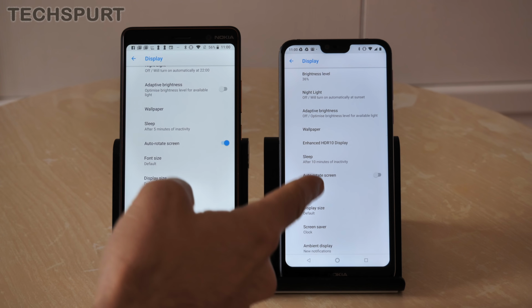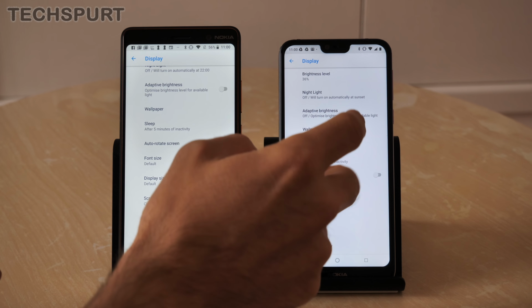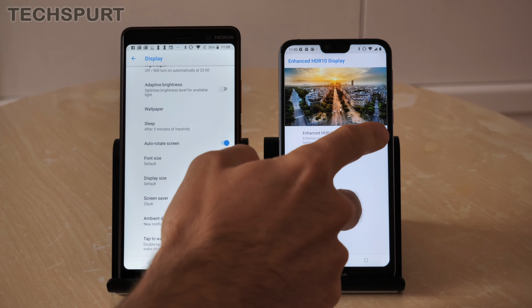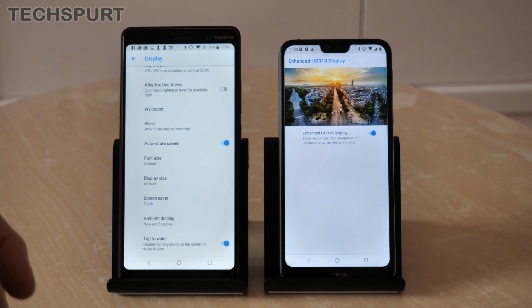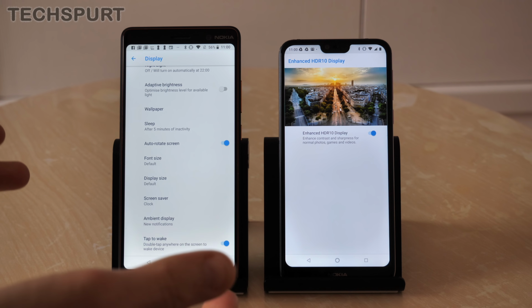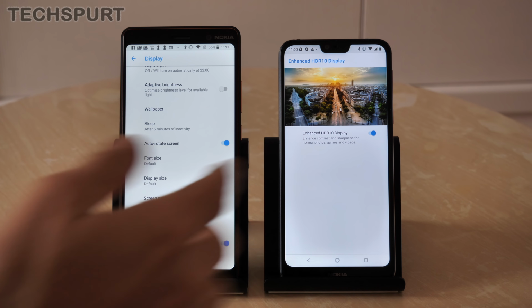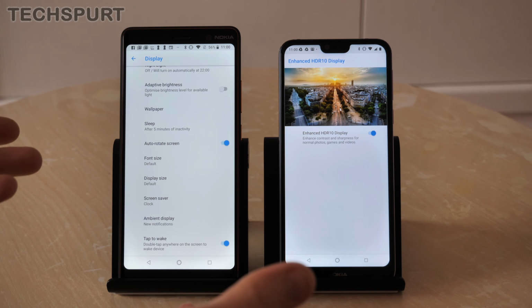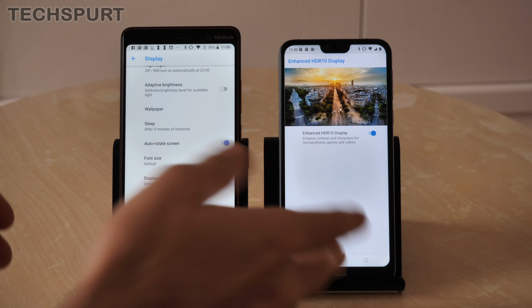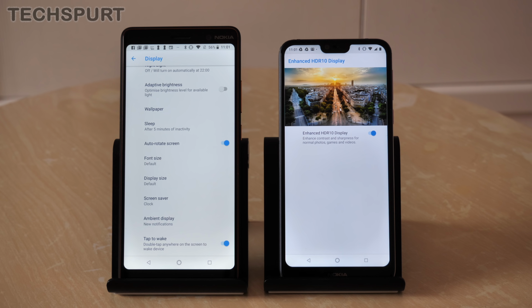However, one bonus feature that the Nokia 7.1 has that the 7 Plus doesn't is this enhanced HDR10 display feature. If you knock that on, you should then get a nice bit of upscaling for photos, games and videos to that sort of HDR, near HDR quality at least. And I have tried that both on and off for viewing the photos back, and it doesn't seem to make any difference to the crispness of the images I have downloaded onto the Nokia 7.1.